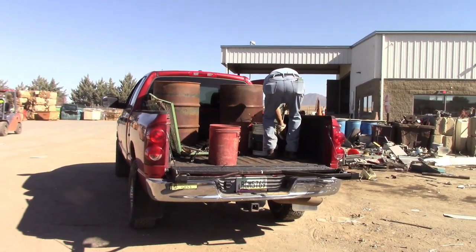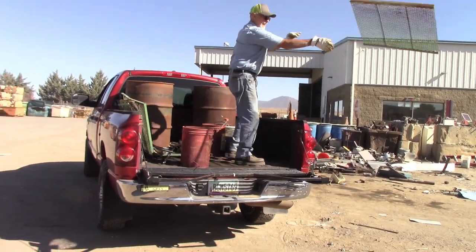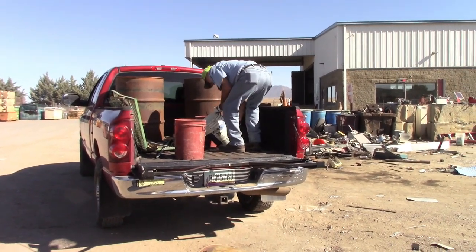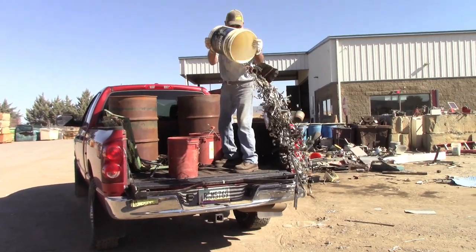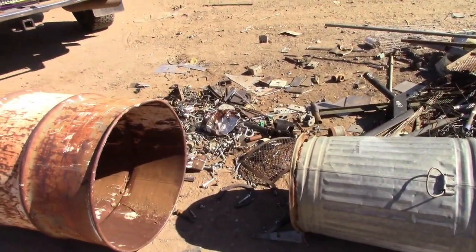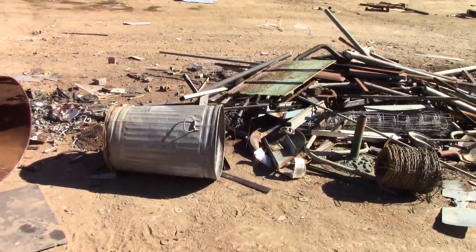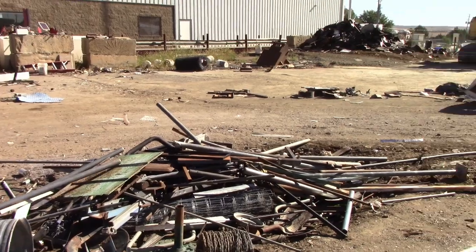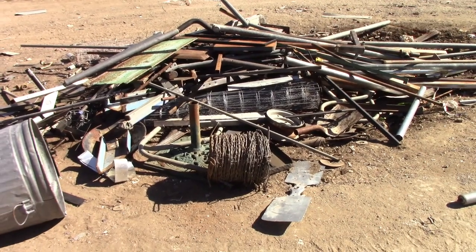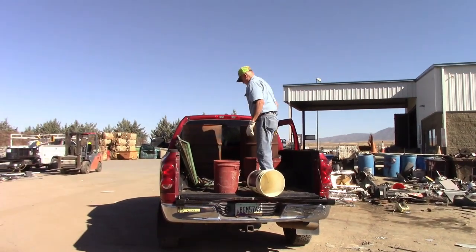Can you believe that? This is a bunch of steel that Chuck got donated to him, and he's been working on it for a couple weeks. This should be a pretty good dollar for this one. Goodness sakes, what a bunch of little bolts and screws and there's a whole big roll of barbed wire there. Somebody probably could have used that, but don't have time to find them anymore.